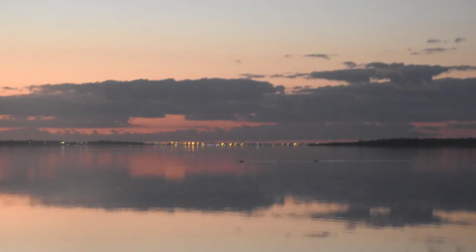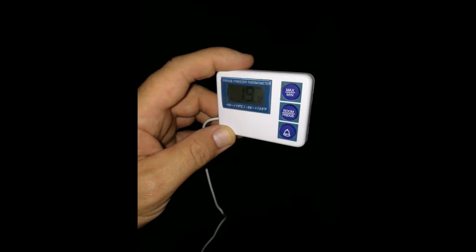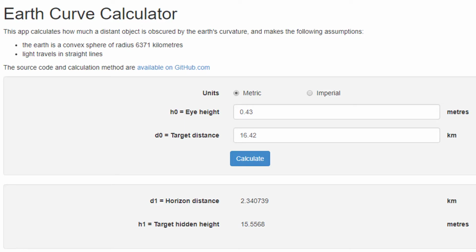So let's get the formalities out of the way. Water temp, 20 degrees. Air temp, 19 degrees. Time, just after sunset, 15 June 2018. Distance to Dawesville Bridge from Herron Point, 16.42 kilometres. Tripod height above water, 0.43 metres, measured with a measuring tape. Expected hidden height, 15.5 metres or 51 feet.